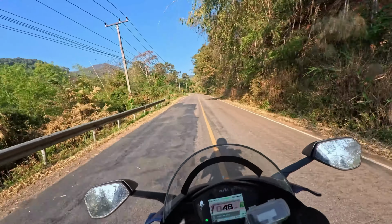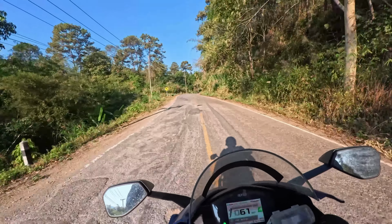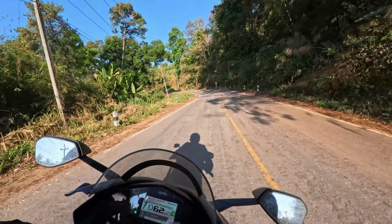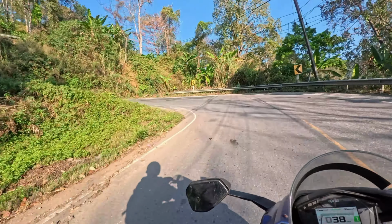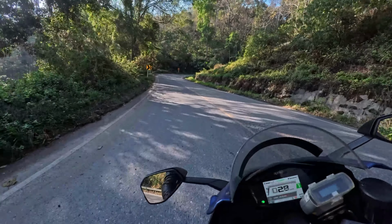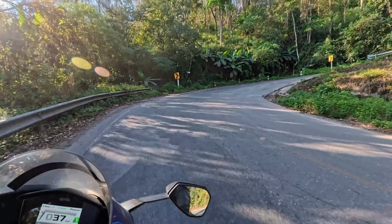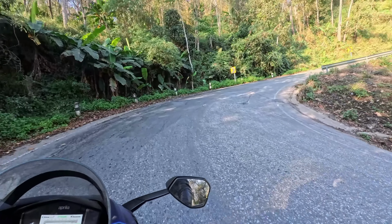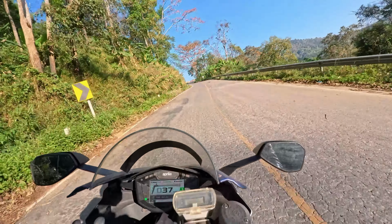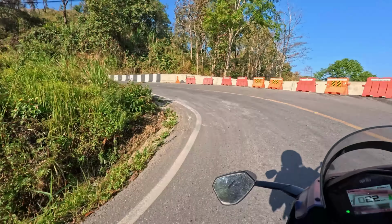The road is also starting to get a little steeper. And I know approaching Wiang Haeng there are a couple of tight hairpins that I'm going to have to deal with. Riding through these hairpins, I try to stay as close to the outside as I can. I find that at the outer edge of the corner, the turn seems less sharp and less inclined. You also do get a better view of the road ahead.